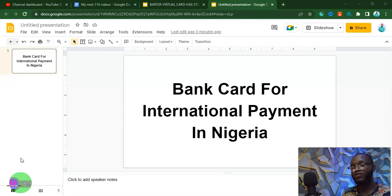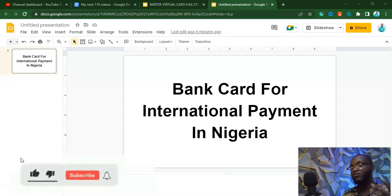Most people rely on the virtual dollar card, while some people don't find the virtual dollar card convenient to use, because there are some other platforms you want to use this card on that will require you to have a Nigerian address, and if you don't have this Nigerian address, the card is not going to work. That is why I went out there, did a little research and some testing, and I've come up with two alternatives to the virtual dollar card.